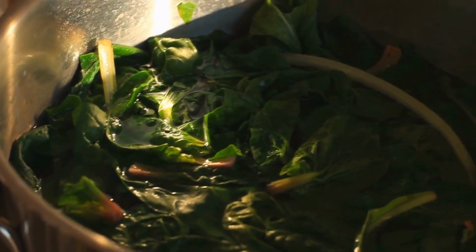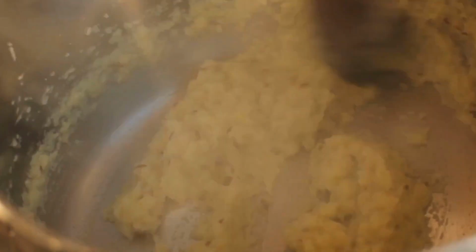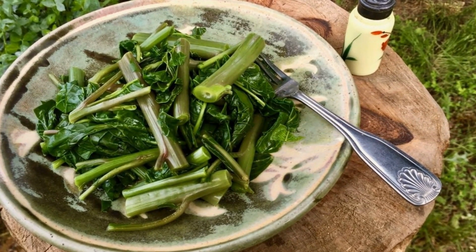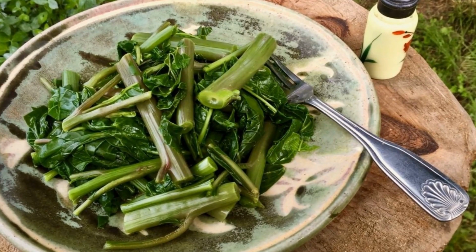Fill the pot with fresh water and bring it to a boil. Add the pokeweed leaves to the pot and boil for another 10 minutes. Drain the pokeweed in a colander and rinse it with cold water. Once the pokeweed is boiled, it is safe to eat.